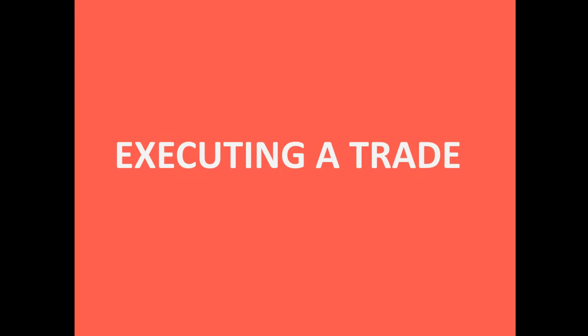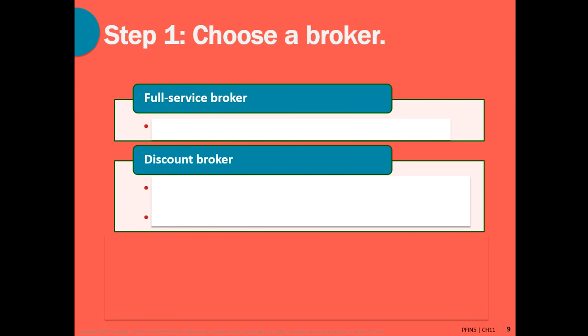Executing a trade. So, first step in executing a trade is to choose a broker. You can do this in several ways. There are several types. The first type being a full service broker. These brokers not only execute transactions for you, but they offer a full array of brokerage services like investment advice.